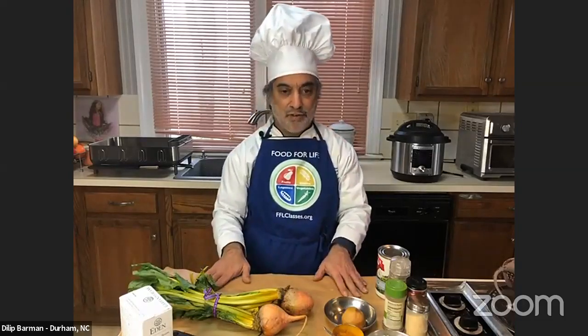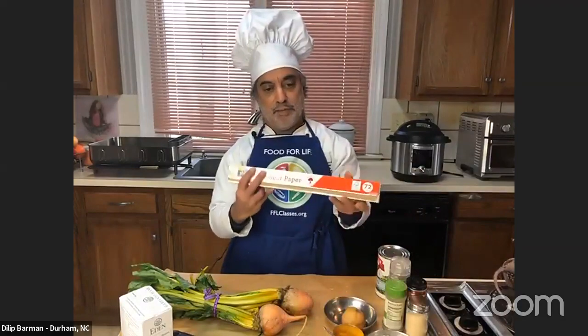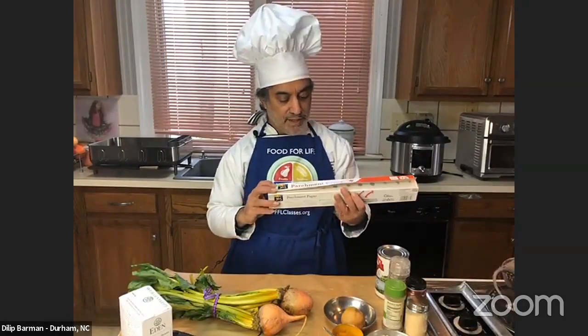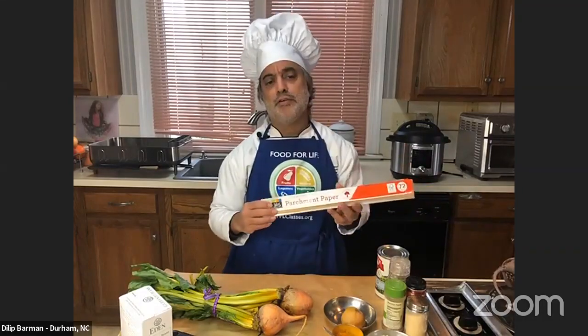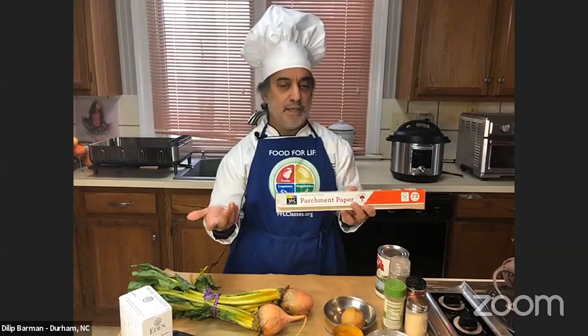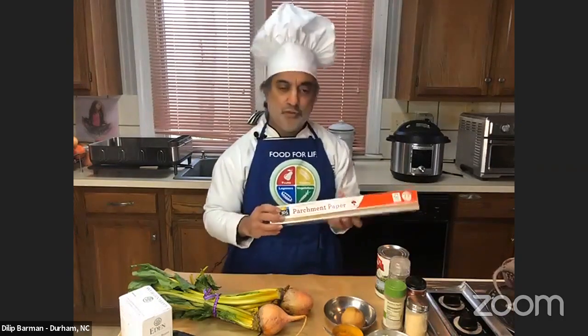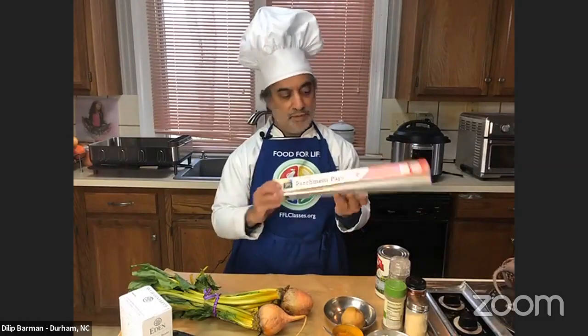You notice on my counter, I've used some parchment paper. You may or may not be familiar with parchment paper, but I don't like to use aluminum foil for a variety of reasons. I like parchment paper when I bake things. I'll sometimes put parchment paper on the bottom and I bake on top of that, or I can wrap things. For example, if I roast a beet, traditionally people will put maybe foil on their beets. I prefer parchment paper. It's inexpensive.